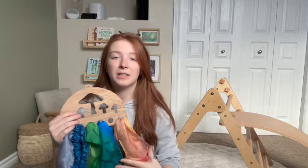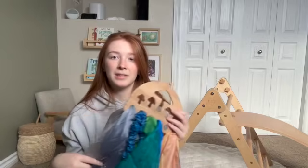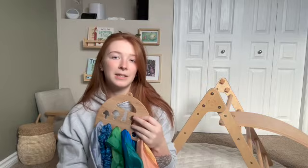I figured we would add pops of color into his room using the silks, and they're also just easier for him to access and to notice and to see, so they're more accessible to be played with.